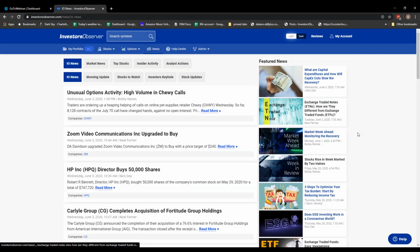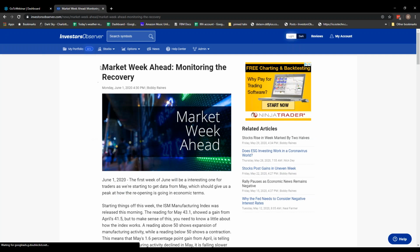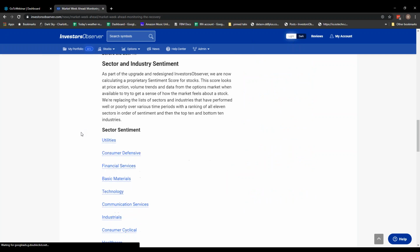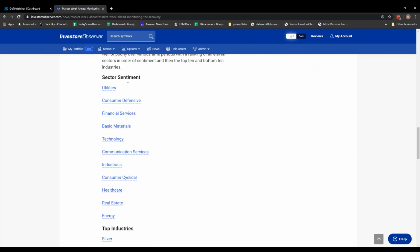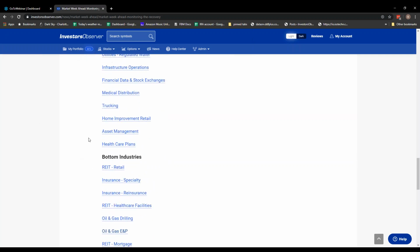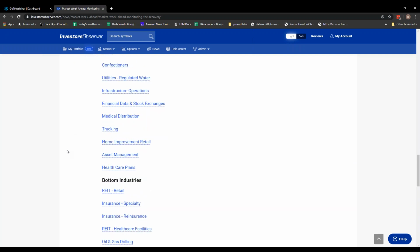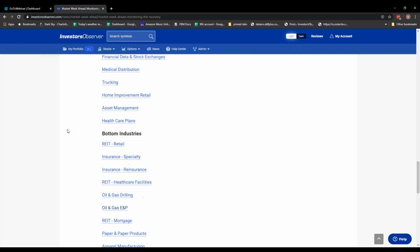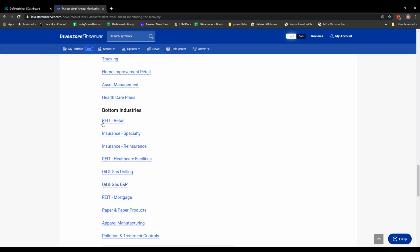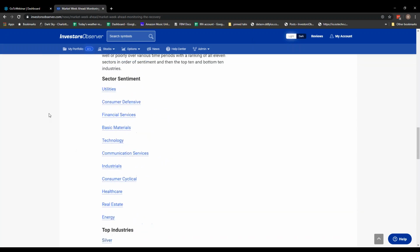And then the other piece that we're talking about is in our market week ahead post that gets posted every Monday afternoon. Down at the bottom, we post both a list of all 11 sectors ordered by sentiment score. This is that 5-day metric I was just talking about. And then both the top 10 and bottom 10 industries by sentiment score. So silver did really well last week, whereas retail REITs not so much, is what that's telling us.